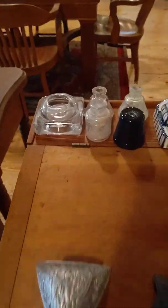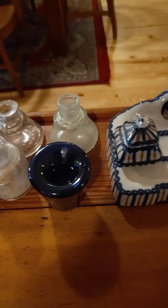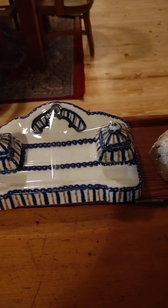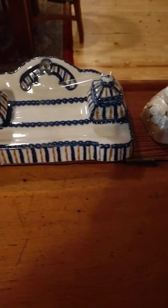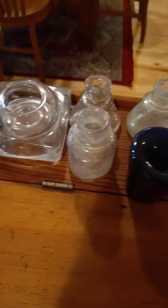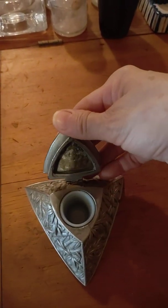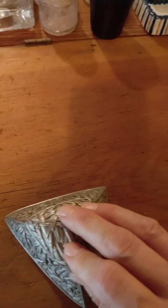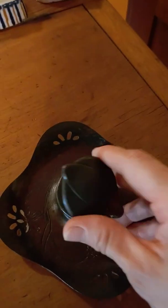These are all inkwells. Some pretty cool inkwells. Okay. People are going to wonder why my hand looks so masculine. Glass lined. Look at this one. This is so cool. Isn't that neat?